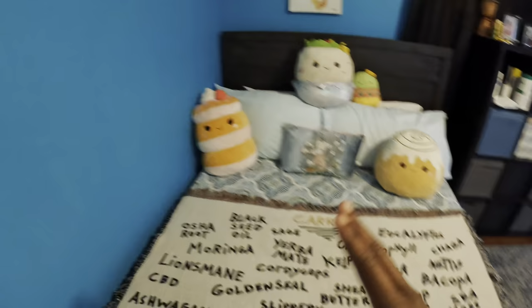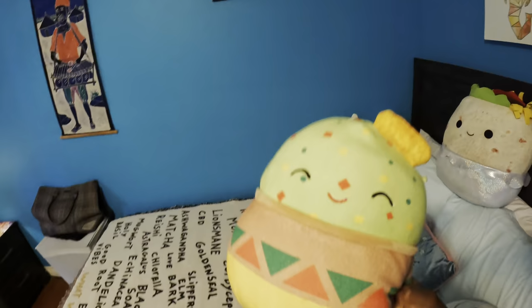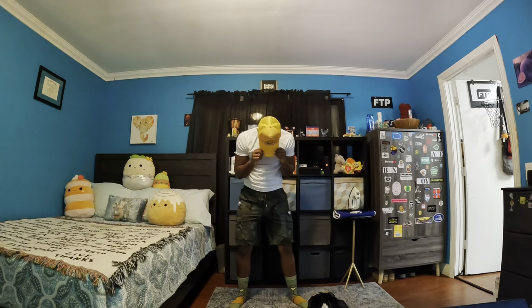Okay, let me get my squishies. We got strawberry shortcake. We got a rabbit pillow, a bunny pillow, should I say. We got a cinnamon roll. We got the homie Pastor. This is my Pastor burrito right here. And then we got guac and chips, literally guac, and he has a chip in him. That's the type of chip I'm talking about. If somebody wants to chip me with a tortilla chip.